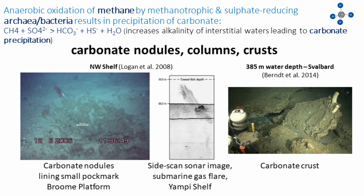But let's say something about what we've got: carbonate nodules and crust. And not in our deposits, we haven't got columns. But the carbonate is precipitated by the AOM microbes, archaea and bacteria. And this reaction here results in an increase in alkalinity and then precipitation of carbonate in the muds or sands that the seeps are in, and just below the water surface.